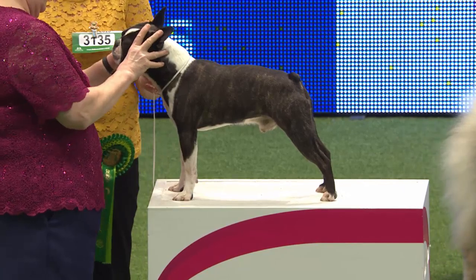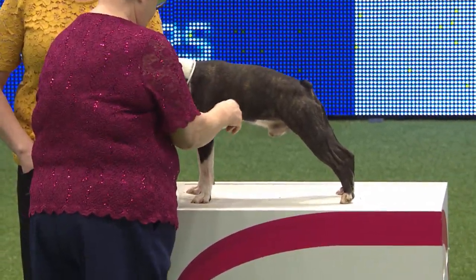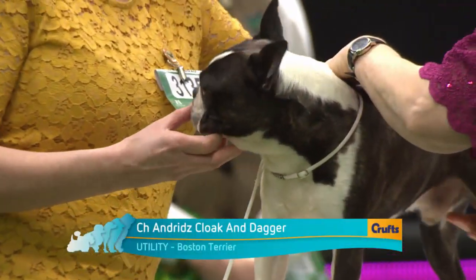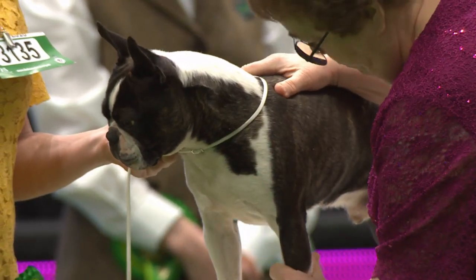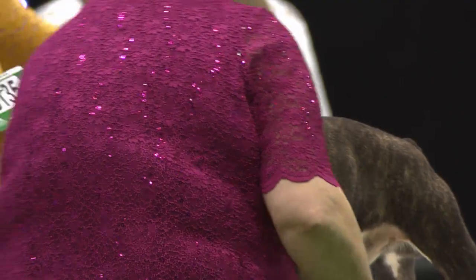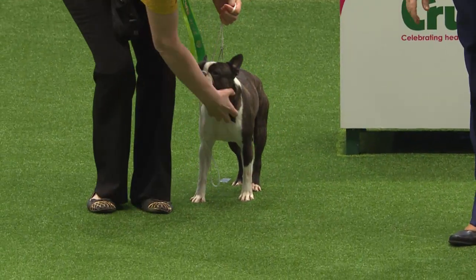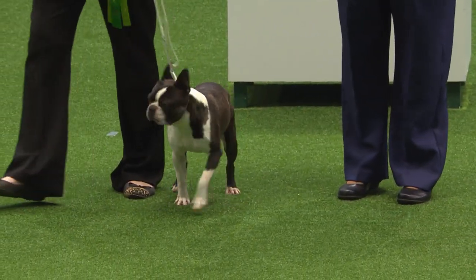2918. Smart outline of the Boston Terrier. Smooth-coated and compact. This is Gabe, a 3-year-old dog. Dark brindle and white markings are very characteristic of this breed, which of course hails originally from the United States, developed in Boston. We're looking for a deep body, a square, flat-top skull. Super smart little dog, this.